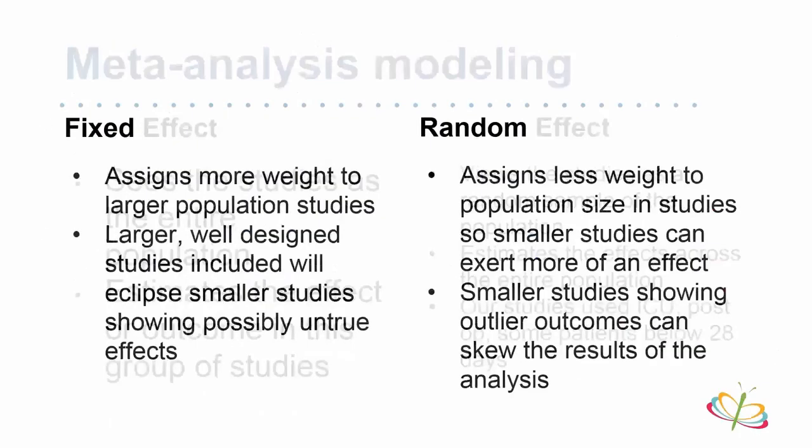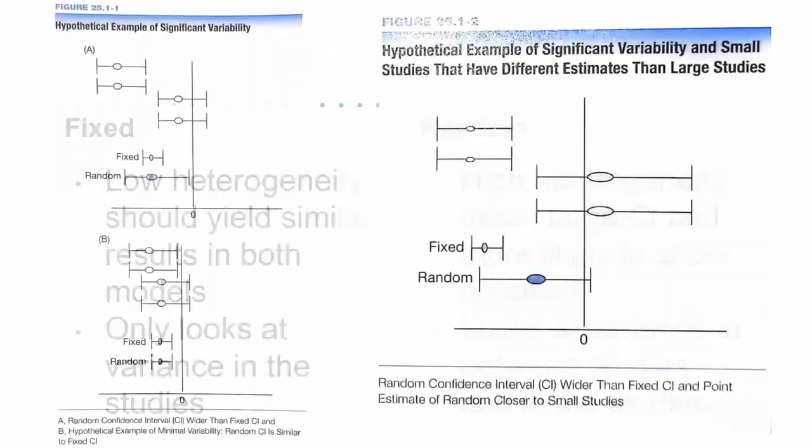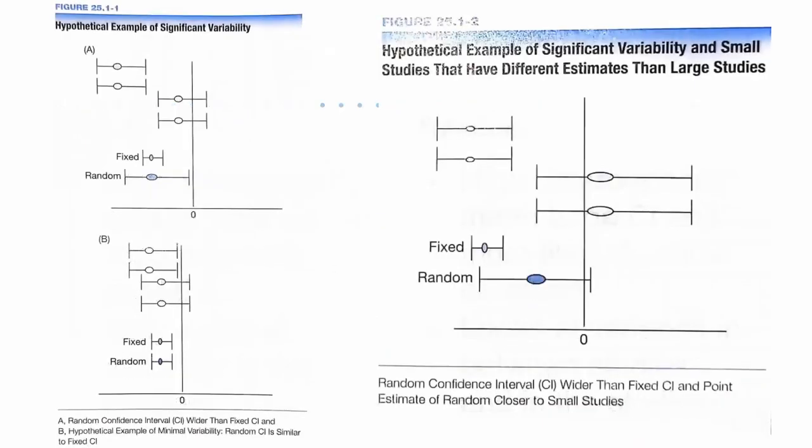All right, and then these are just some graphical representations that help me understand it a little bit. This is going to be your variability here. So if you have significant variability and you take fixed, it's going to make tiny little confidence intervals. It's going to make you think that you can put a lot of weight in that. But if you have random, it gives you these kind of wide confidence intervals, kind of hedging your bets a little more. And then this is the representation here. If they're about the same variability-wise, fixed and random is not really going to matter a whole lot.